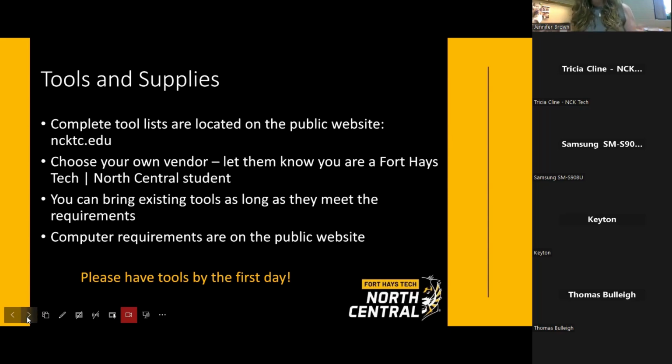But that is not a requirement that you have to choose one of those vendors. You can choose your own, however that works. You can have all of your tools shipped to the college. If you're working with one of our selected vendors, many times that's what they'll suggest to do. So if you're buying tools through Mac or Snap-on, as an example, they will go ahead and ship them to the college so that you don't have to be responsible for hauling those back and forth.